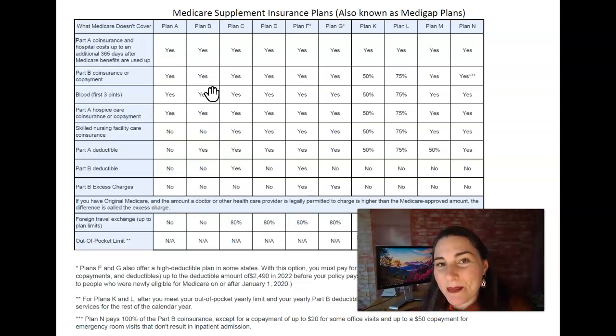So when we're looking at the options that cover, in my opinion, some of the better things out there, of course, Plan F is amazing, but it comes at a little bit of a high price. However, there are no out-of-pocket costs. But Plan F was no longer offered to those individuals turning 65 as of January 1st, 2020. All those other people turning 65 after January 1st, 2020 have to look at other options and cannot get a Plan F or a Plan C.